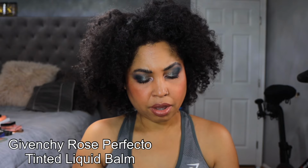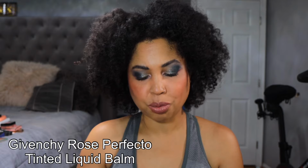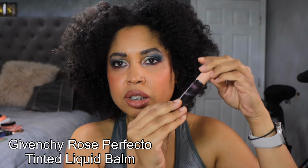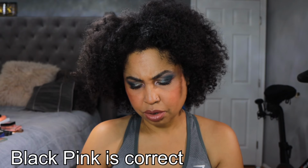I also have this, I don't even know what this is called. Type in what it's called, because I'm not sure. But I remember when these products came out from Guerlain, these marbly gloss style products. And they also have a balm product as well. Now this one I believe is called, I was about to call it Black Pink. And I don't know if that's what it's called.